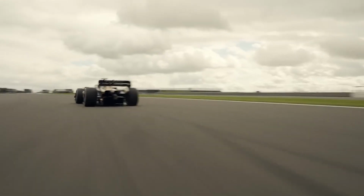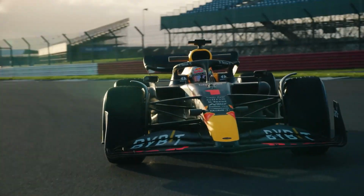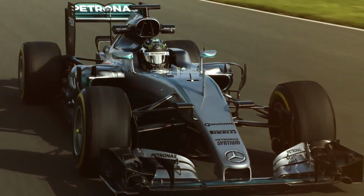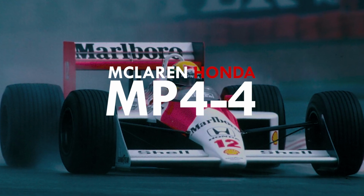When you think of Formula 1, you think of fast cars, right? But some cars are in a league of their own. And there's one that's truly legendary. No, we're not talking about the Red Bull RB18 or the Mercedes W07. We're reaching back to 1988 to talk about a real marvel, the McLaren-Honda MP44.